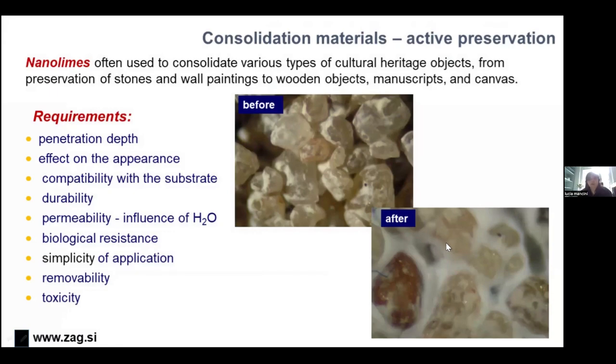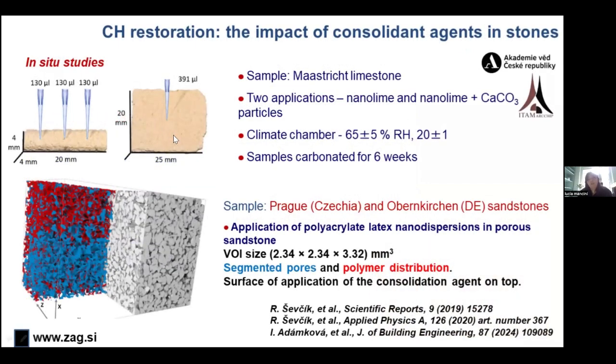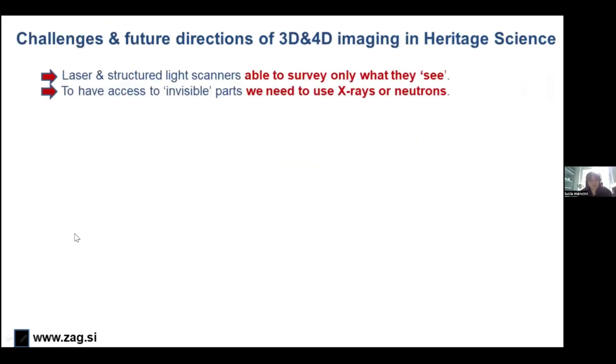Other examples of in situ real-time studies are the study of consolidant materials to preserve stones, wood, or paintings. These are typically nanomaterials, nanolimes, that are used to consolidate these samples. And it is possible to analyze them with CT, and thanks to this we can do the imbibition of these materials inside the sample in real time, and see how the materials penetrate inside the volume and how they are filling the pores, and if it's effective or not, or if it is detrimental for the microstructure. We can analyze all these kinds of features and do quantitative analysis of the distribution of the different phases.